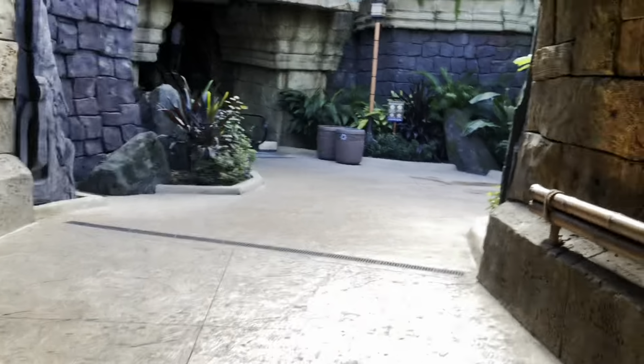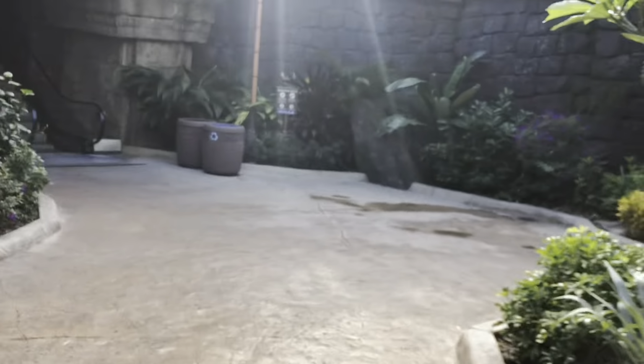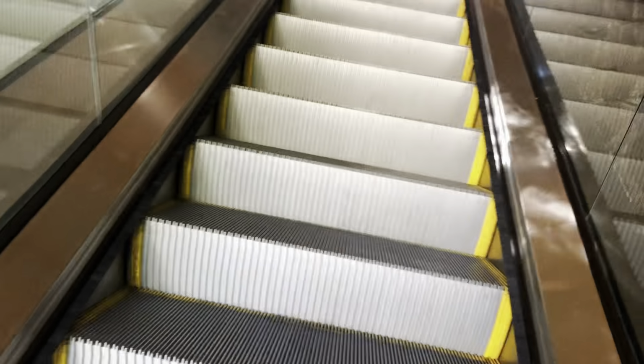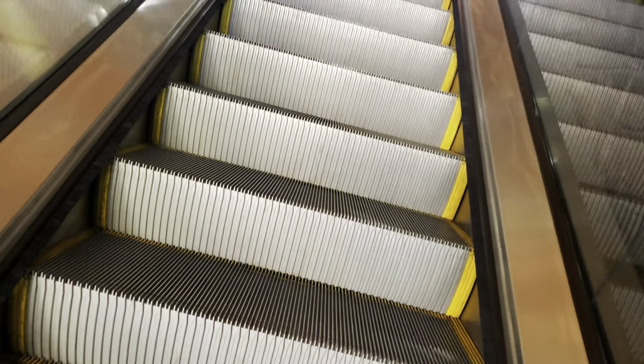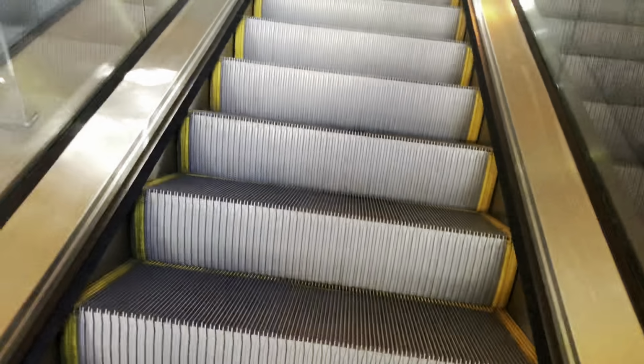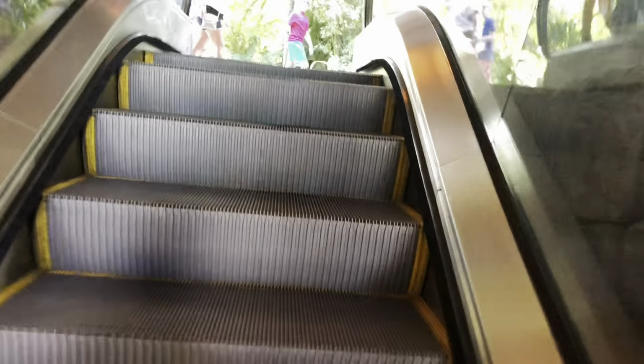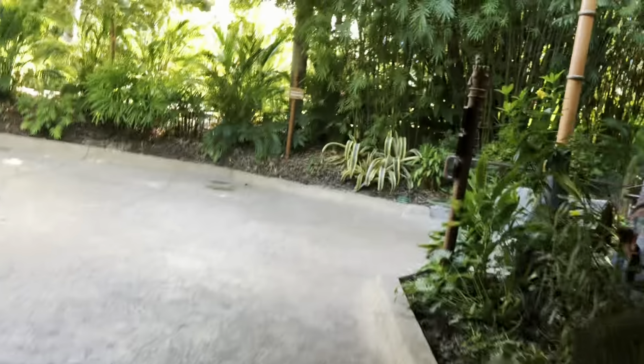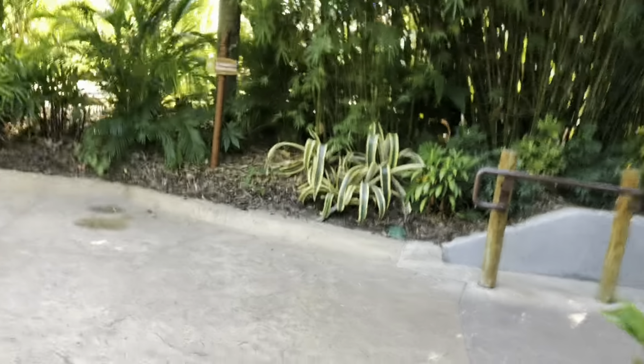Which replaced the old Wet 'n Wild? Right, there's the escalators, they will take us up. There's no elevator, no, there's a lift. Here, there's the escalators that go up and down. Let's go up. These are cable escalators. Let's go up. First outdoor escalators that I've been seeing. Right, here we are. This is the one and only Volcano Bay.